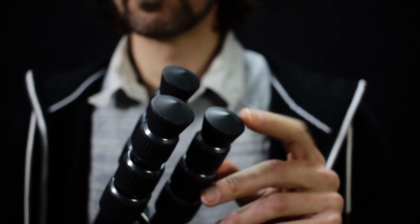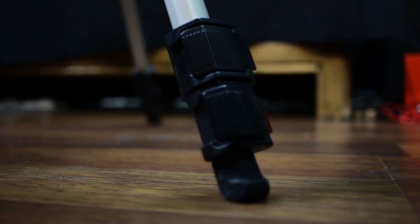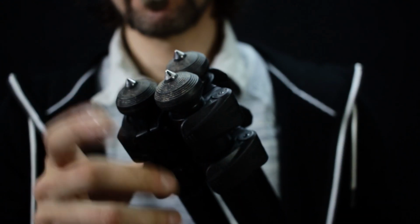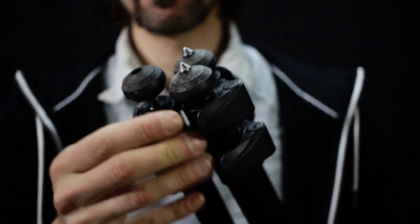Rubber feet are really great for interior use, when, well, if you have a smooth surface that you put the camera on, that it doesn't slide around, or to avoid scratches. But if you're outside, you might consider to have a tripod that has metal spikes. If your tripod has both, cool, then you're good to go on both sides.